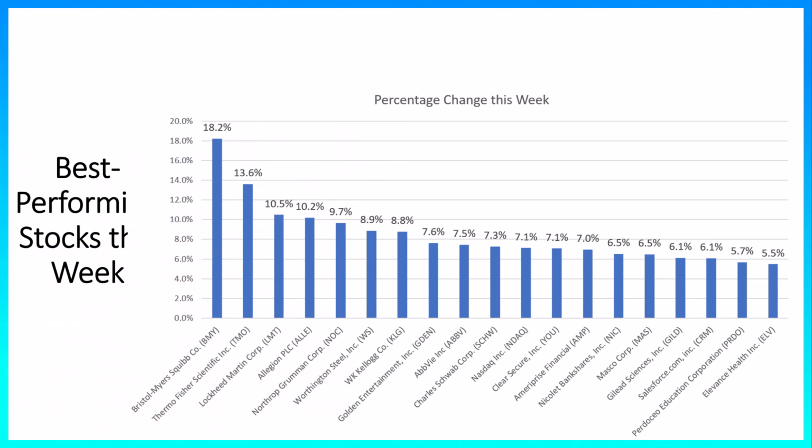This slide shows our best performing stocks this week. Despite the market pulling back again this week and large cap tech stocks like Tesla and Nvidia getting hit pretty hard, we had a slew of good performers this week, led by Bristol Myers with an 18.2% gain, Thermo Fisher with a 13.6% gain, and Lockheed Martin and Allegiant also posting double-digit increases this week.